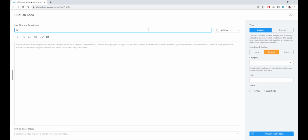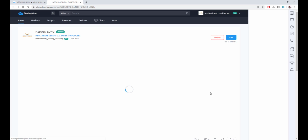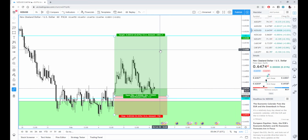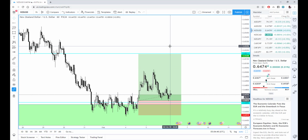NZD push higher for today or Friday. Go long and then choose trend analysis, publish. There we have it. That's that one there, done. Okay, that's what I'm looking for on that. We didn't get that push on Tuesday like the others did. So I'll look for this to just give me that push, and then I'll be done.